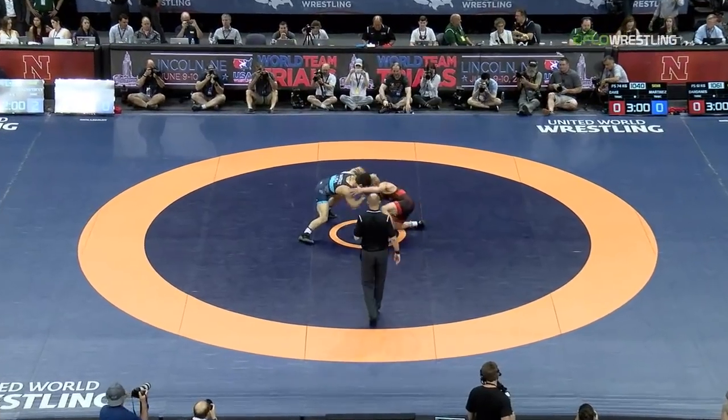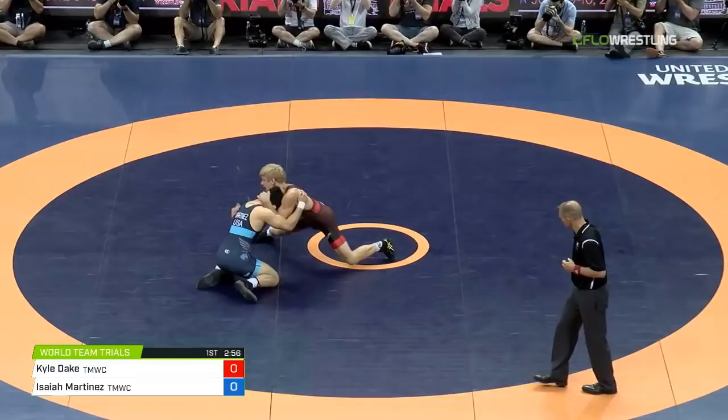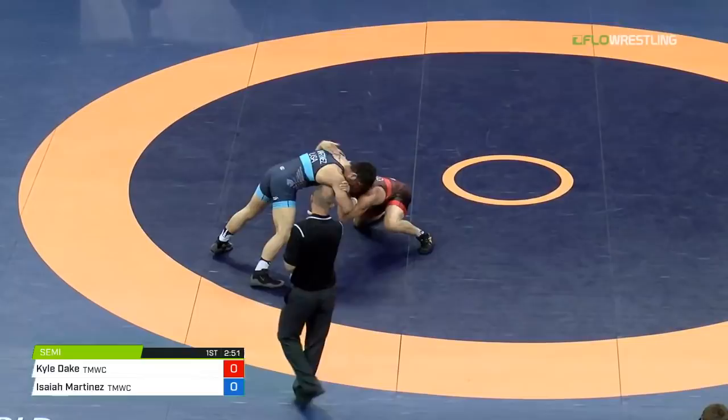It goes through a very talented Isaiah Martinez here. We are underway, 74 kilogram semi. Kyle Dake in the red, Isaiah Martinez in the blue.